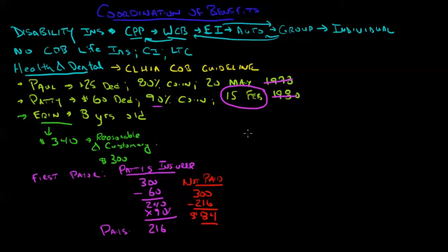And in this case, our secondary carrier is obviously going to be Paul's plan. And Paul's plan says, okay, the eligible expense is $300. And now we would take the deductible off. Paul's deductible, $25, brings us to $275 times 80%. That's going to be $220 that Paul's insurance company would pay. 80% of 275 is 220. So Paul's insurer says, okay, we would pay 220.